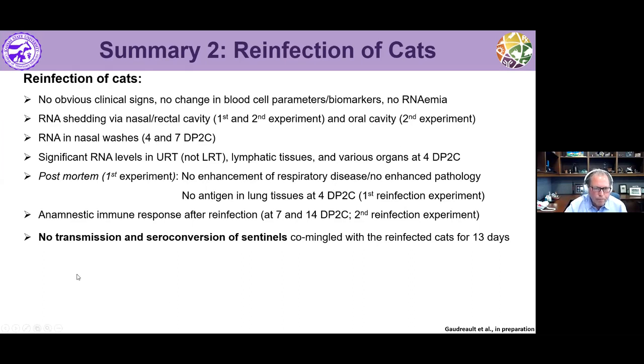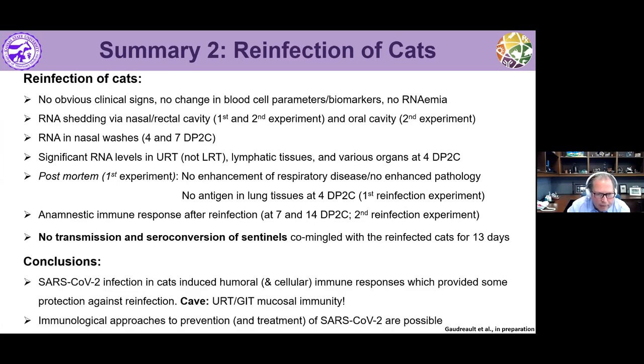However, very importantly, there was no transmission and seroconversion of sentinels, which were co-mingled with the reinfected cats for 13 days. So the virus, whatever they shed, is not enough to transmit to sentinel animals. So our conclusion is that SARS-CoV infection in cats induced humoral and most likely cell immune responses, which provided pretty good protection against reinfection, however, not mucosal immunity in the upper respiratory and GI tract.